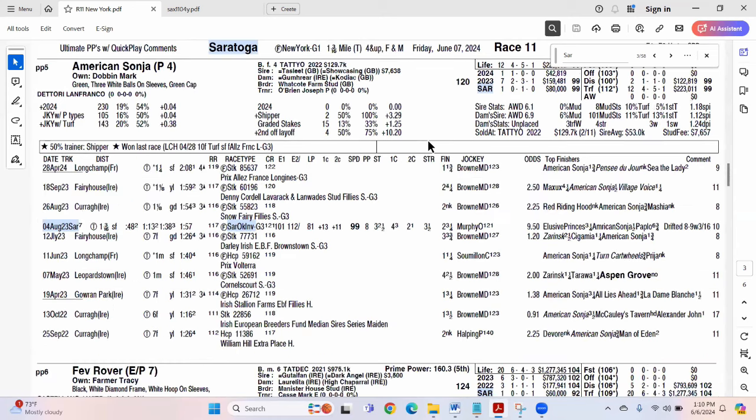American Sonia, this is the one from Joseph O'Brien, and does have the second place finish back in August at Saratoga on a soft track. So if we do get soft grass, she can run, and she's a good stalking style, 99 speed rating. Just won this Longchamp racetrack, the Prix Alice France by Longines. That's a grade three, I guess, for the French.